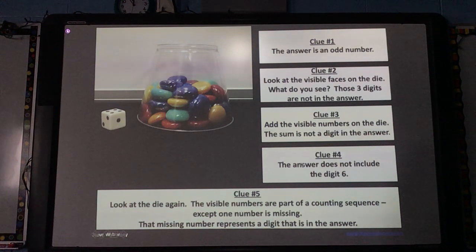All right, clue number 5. It says, look at the die again. The visible numbers are part of a counting sequence, except one number is missing. That missing number represents a digit that is in the answer. Three. Yes. Three.